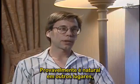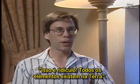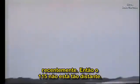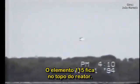What is element 115? Is it found here on Earth, or is it strictly an extraterrestrial material? 115 is strictly an extraterrestrial material. It probably occurs naturally in some other places, maybe other star systems. Some people not familiar with science or chemistry say, well, that's ridiculous, all the elements occur on Earth, but that's not true. There are elements on the periodic chart that aren't found on Earth. I believe the Heavy Ion Research Lab in Darmstadt, Germany, has reached element 112 recently. So 115 isn't that far away. And when they synthesize it, it's not like they're making a couple ounces of it. They're talking about 1 or 2 atoms of it. To make any usable quantity of a heavy element like that is virtually impossible.